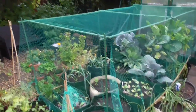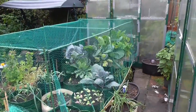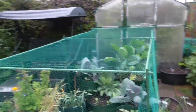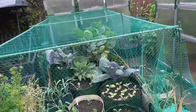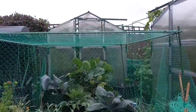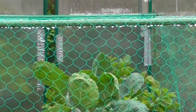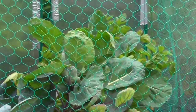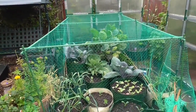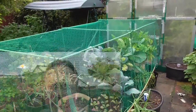But yeah, very quick to put up, and it's quite tall. As I say, it's 1.2 metres tall, and as you can see, there's plenty of clearance at the top there, and they are quite well grown. So yeah, that's my 50p brassica cage all up and doing it.